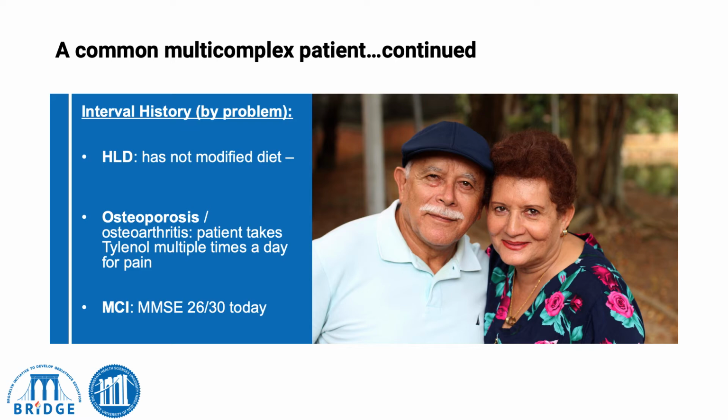And 4 M's, we're thinking about medication here and how that Tylenol is impacting her liver and perhaps interacting with other meds, and how it's also interacting with her alcohol consumption. We don't know where she is right now with that alcohol use. Mentation-wise, her mini mental is 26 out of 30 today. That's still within the normal range, but perhaps off her baseline. She doesn't have any functional deficits from her cognitive impairment, so she doesn't qualify as having a diagnosis of dementia.